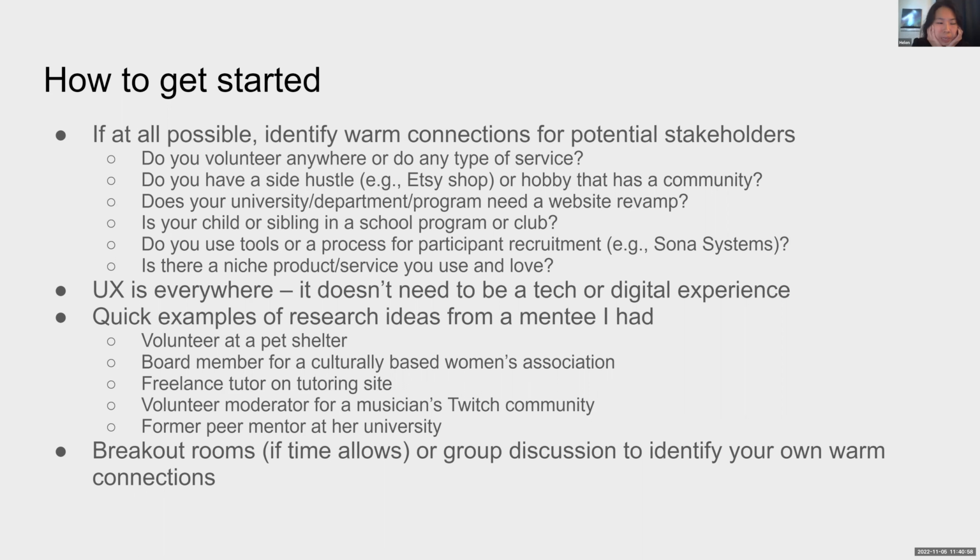Are you completing any type of service for your department where you're running a program for them? Because I think we can say that program evaluation is a type of user experience research. Do you yourself have anything like a side hustle, like an Etsy shop, or a YouTube channel that you run, where you yourself deal with a community?